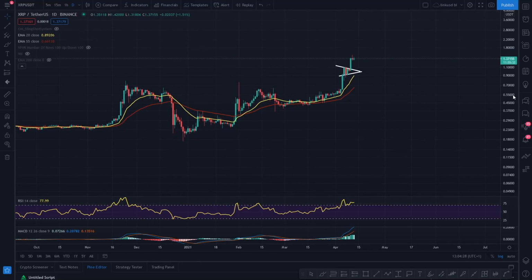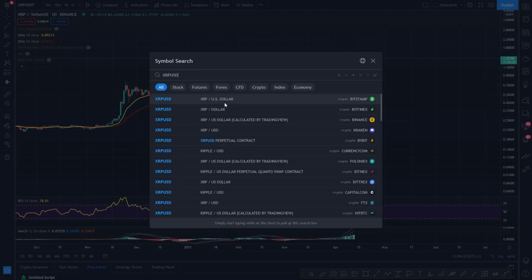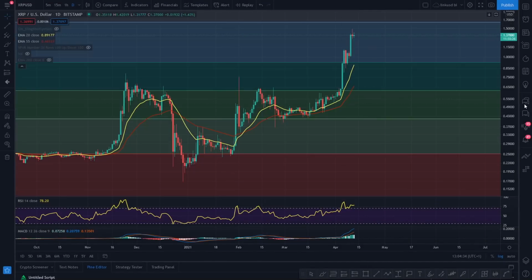And you know what? I do believe that XRP will get this pullback. Not financial advice, but things do pull back to these levels.